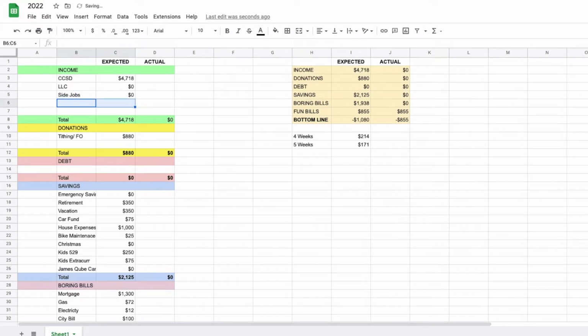Now, the whole point of this is for our bottom line, we want it to be zero or as close to zero as possible. So we're gonna be way in the hole, so we're gonna have to make some changes. So since our income is gonna go down, our donations are also gonna go down because we just donate 10%. So that will go down, so that's gonna help it a little bit.